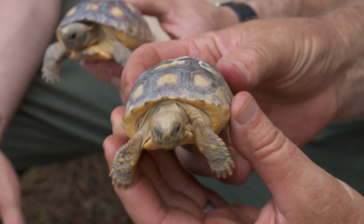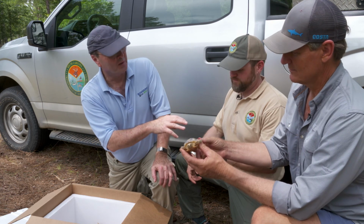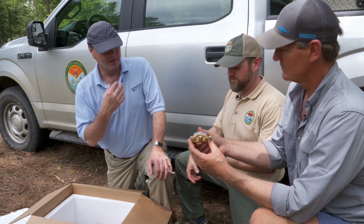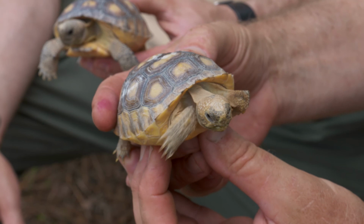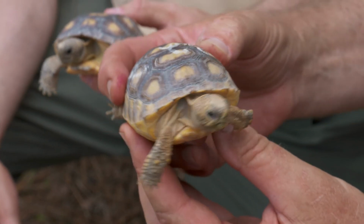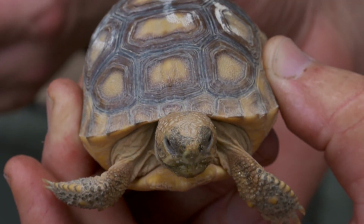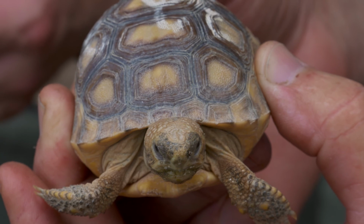And what our job was as a zoo was to get these tortoises big enough so that you could put a transmitter on them and then Will could track them. And that's what zoos do the best, we manage animals in captivity. So we're really good at taking baby tortoises like this and growing them up. This is really the cute size, isn't it? They are. Still have a lot of color, too. Yeah, they're very bright at this size.